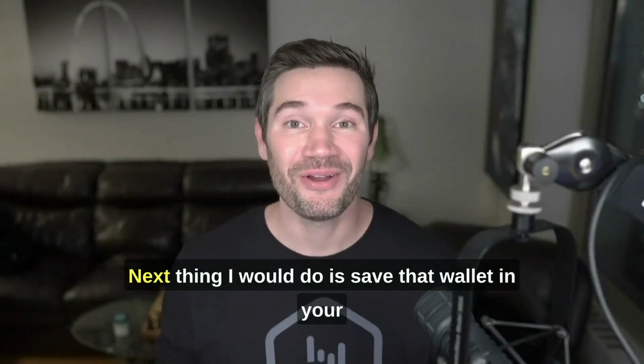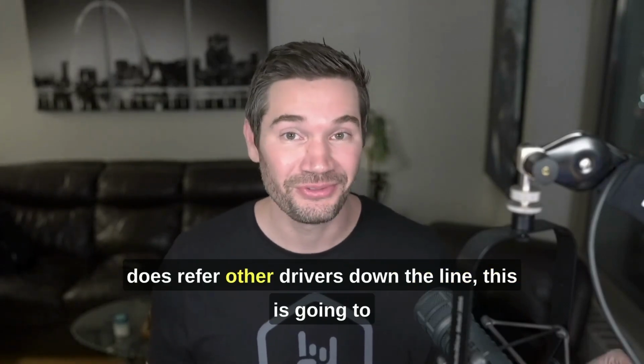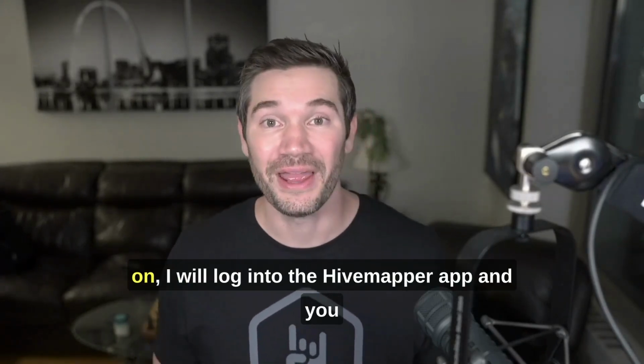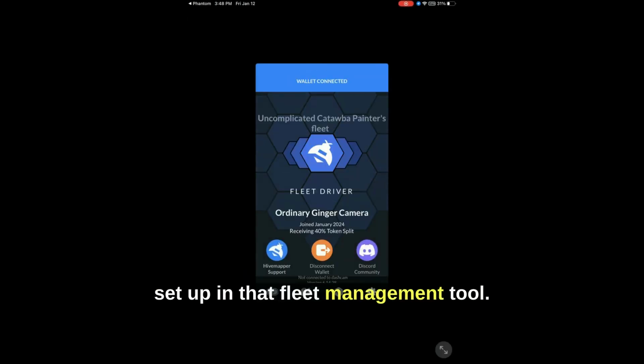Next thing I do is save that wallet in your address book for your fleet management wallet, because if that driver does refer other drivers down the line, this is going to come in handy having this set up already. Now, from that device that you set up their wallet on, I will log into the Hivemapper app, and you should see their name pop up in there when you log into the wallet and the reward split that you set up in that fleet management tool.